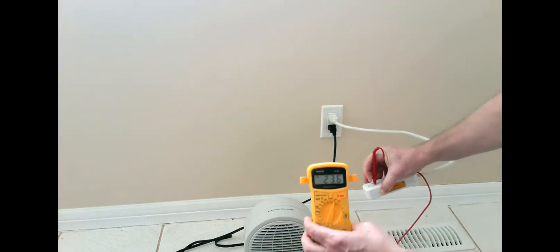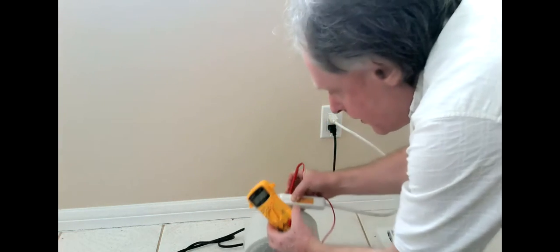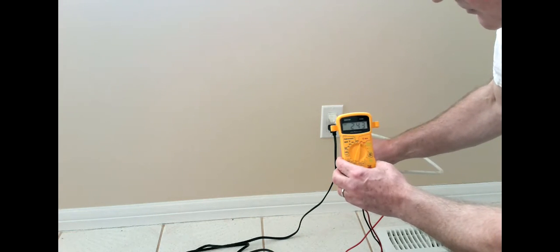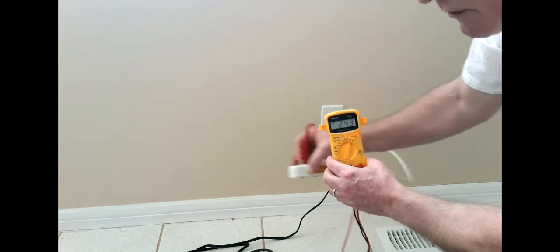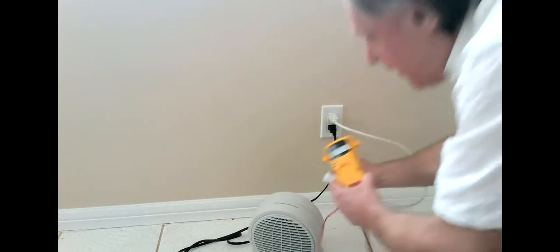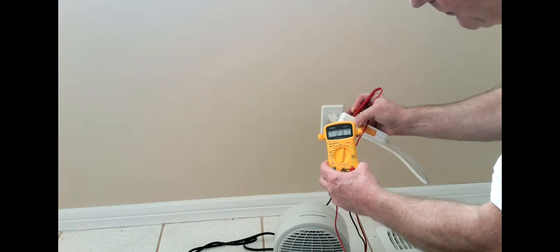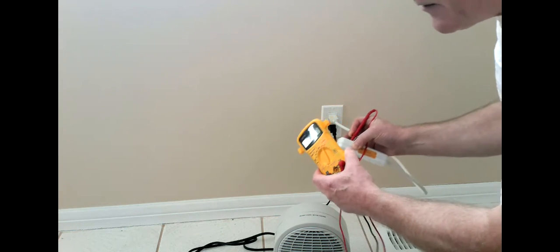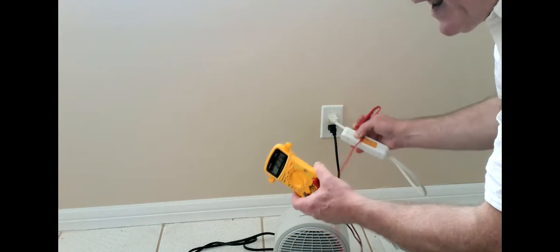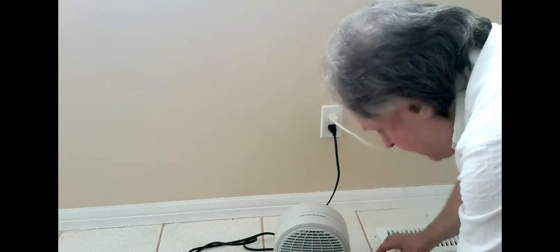The voltage difference between these two outlets is 236 volts. If I turn off the heater, the difference increases to 243 volts. So there's 240 volts nominally between these two outlets. And when I turn on the heater, I get a voltage drop of 6 or something volts. All right. So that's what happens in terms of the voltage difference and in terms of the voltage on the other outlet. Let's try another pair of outlets.